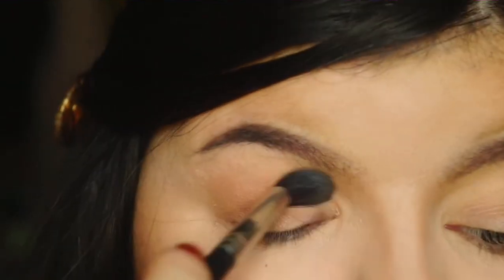Cute, I really like that. It's not going to be too intense, but it is going to be a bit more glam. I know, glam, not too intense. They don't really go hand in hand, but this is me we're talking about. It's always glam some way or another.